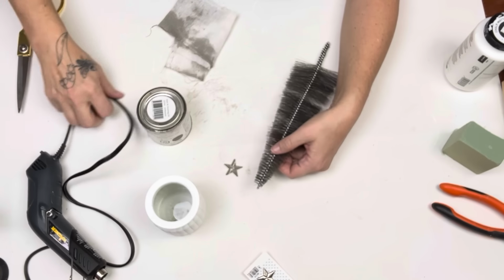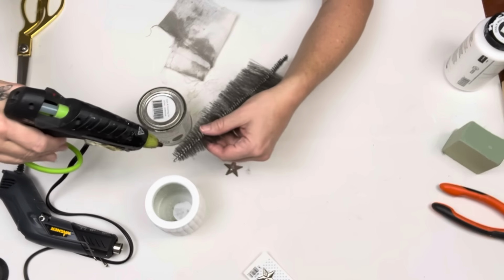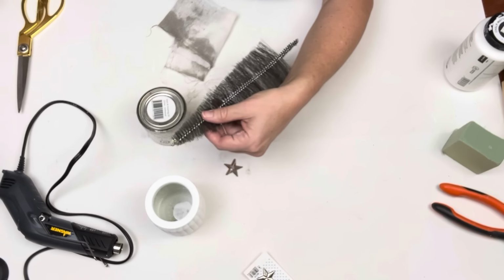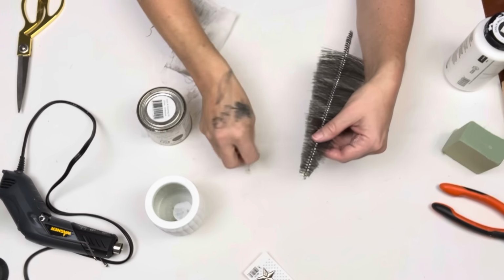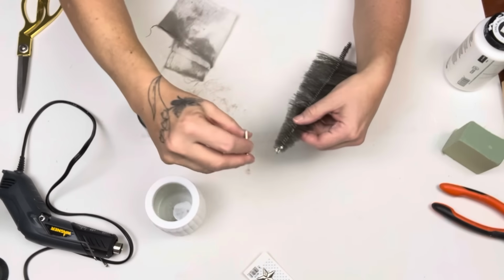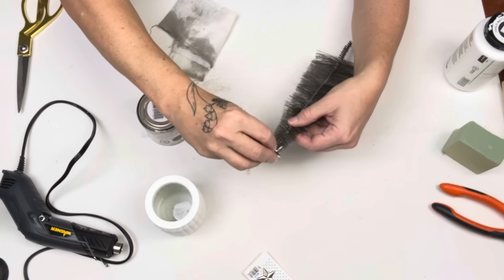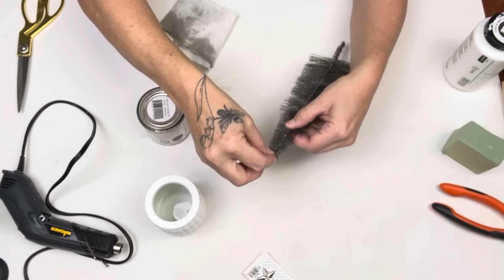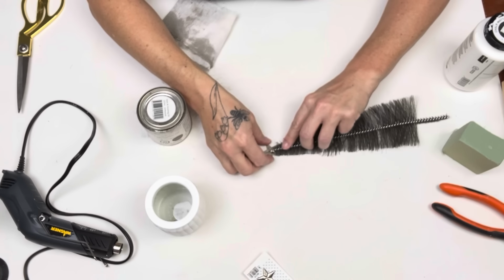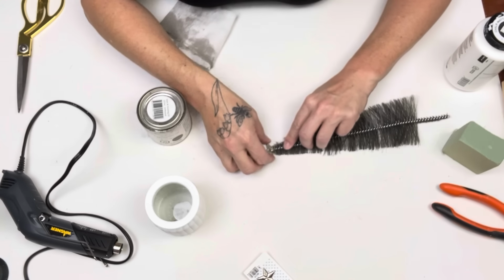I will find that, goodness knows when. I also went and clipped off the back of that star, just so you can kind of see here, so that it would sit flat on here. And I'm going to turn it over so I can make sure that it's right in the middle and nice and even.